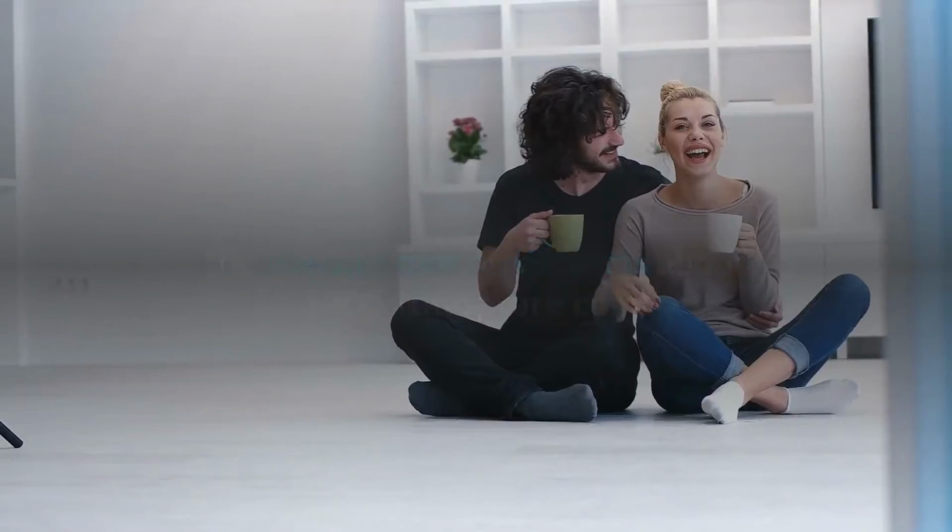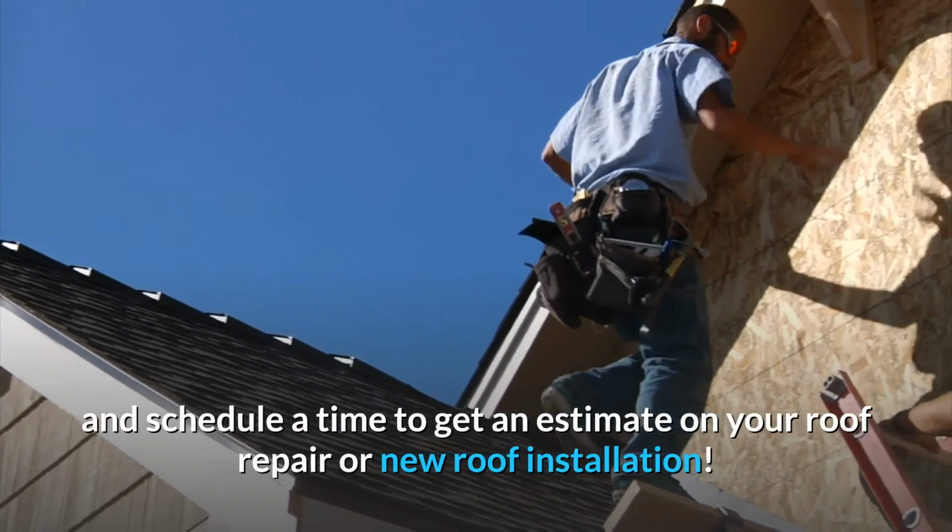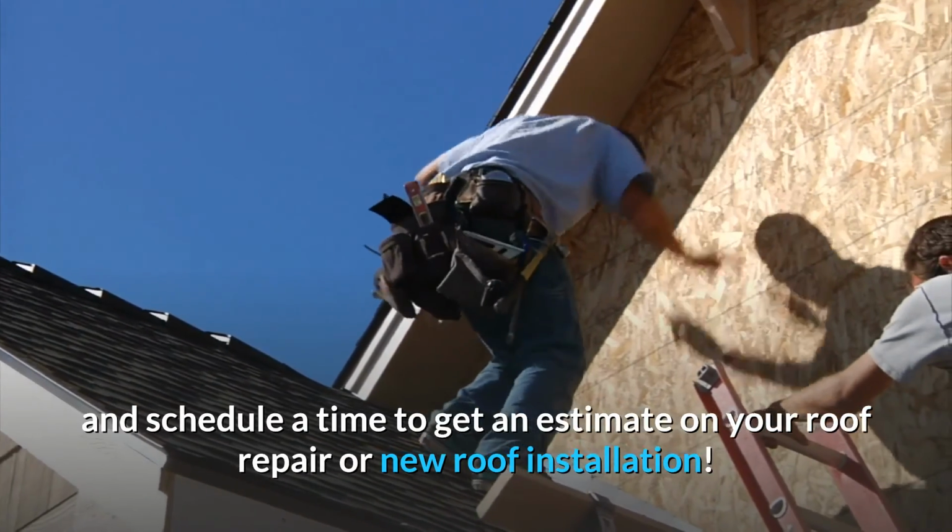thespruce.com. Give our team of professional roofing contractors a call today and schedule a time to get an estimate on your roof repair or new roof installation.